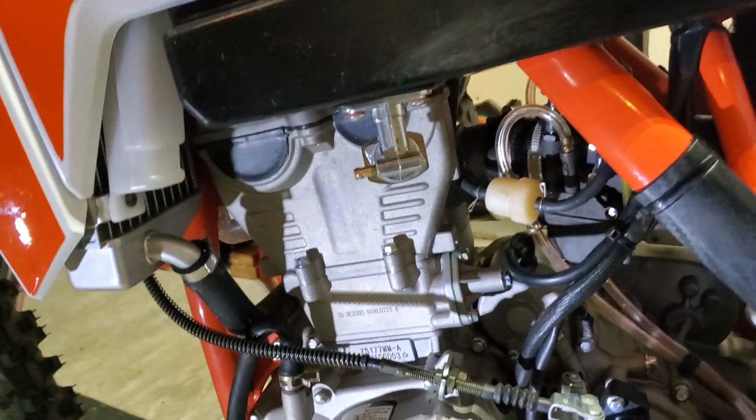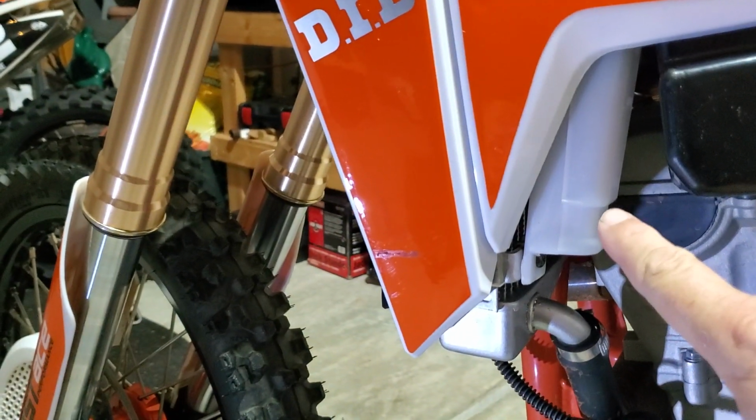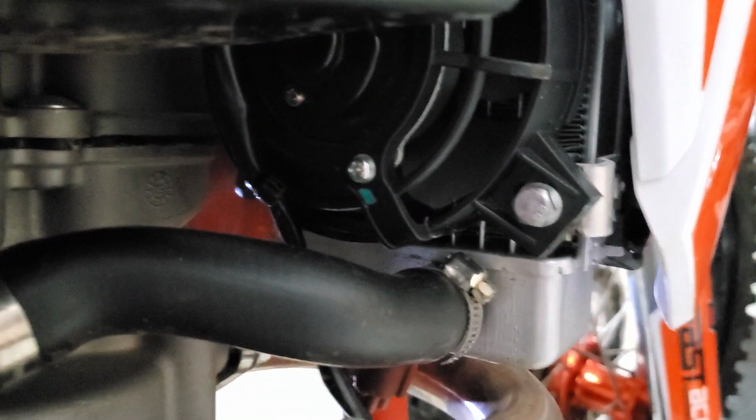But obviously it's liquid cooled. So you have an overflow catch can here on the left-hand side. And on the right-hand side, if you can see it, right there is a fan.